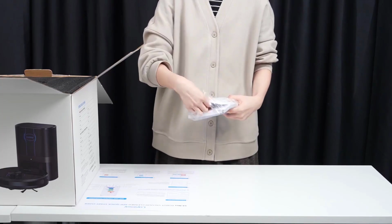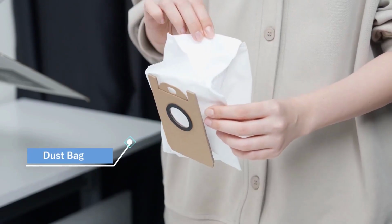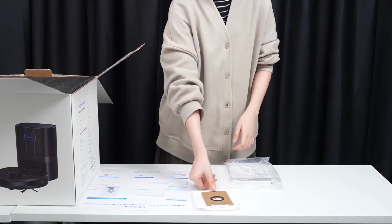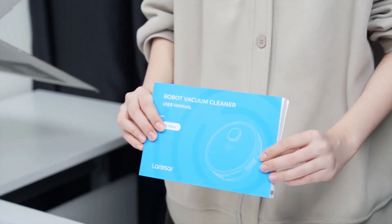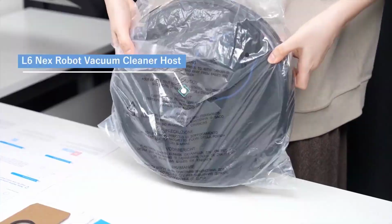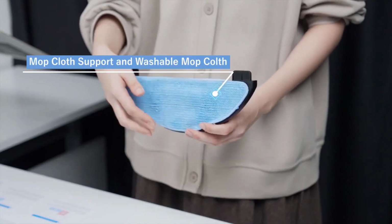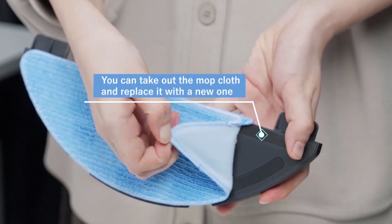The Laresar Robot Vacuum goes beyond vacuuming by incorporating mop and sweep functions. It's a versatile, all-in-one solution that simplifies cleaning tasks, making it a comprehensive choice for maintaining a clean home. The robot cleaner offers 4 cleaning modes: zigzag cleaning, auto, spot cleaning, edge cleaning, and random cleaning. This adaptability allows you to customize the cleaning program based on room situations for optimal results.